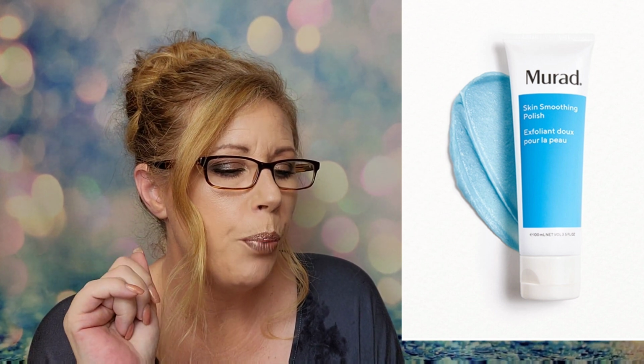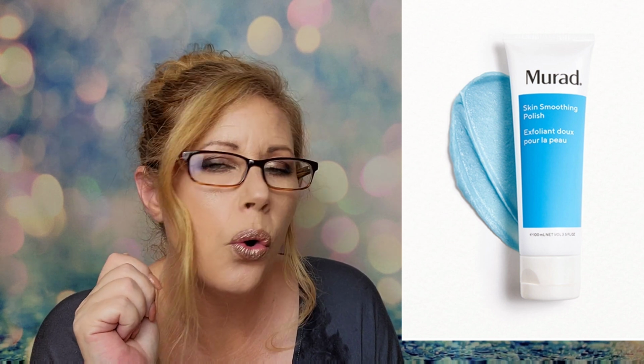Next, we've got from Murad, and it's the Skin Smoothing Polish, and it clears pore clogging bacteria and excess oils from your skin. Then we've got a brush set from SL Miss Glam, and this is the Rainbow Luxe brush set. Now, I guess from the picture I don't really get like a rainbow feel, but I think it catches the light and changes colors. I don't know. But either way, it does look like a pretty good set, and I've tried their brushes before, and they're pretty good. So I don't mind getting that if I do.